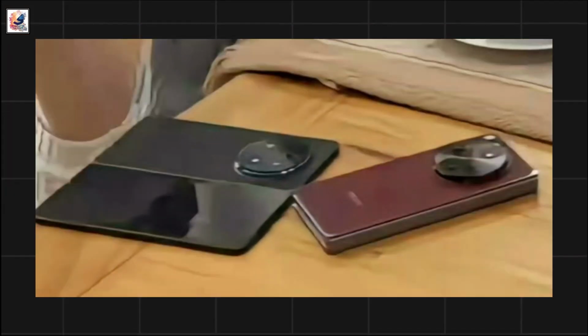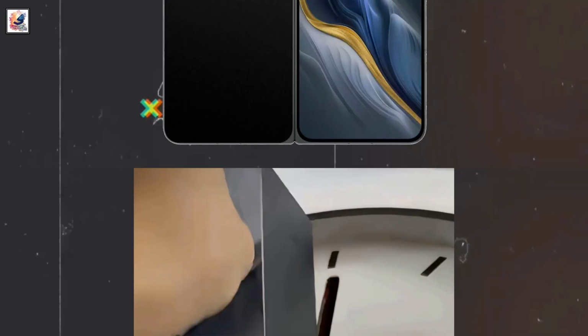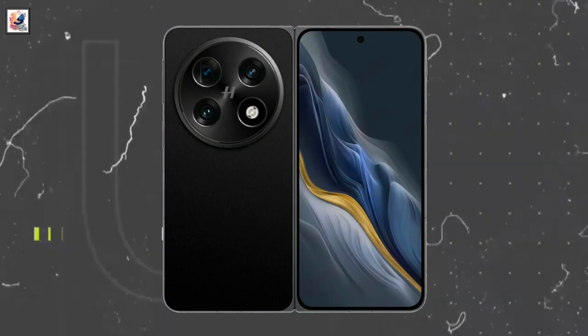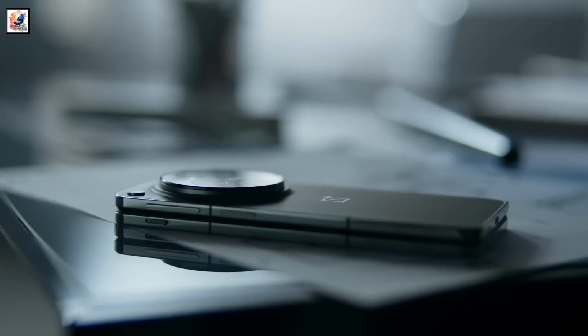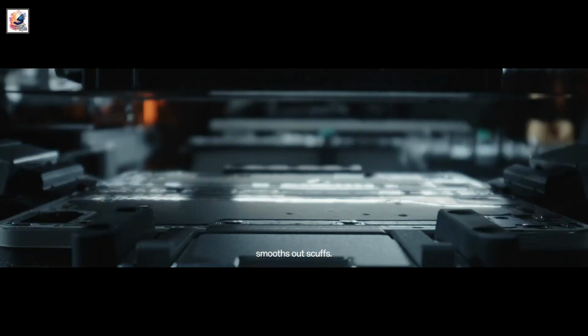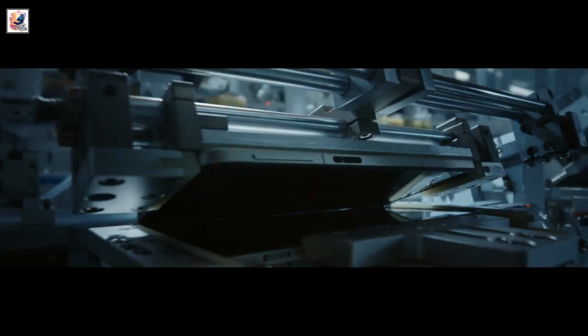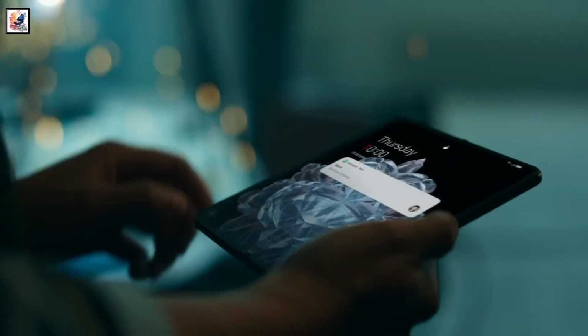OPPO Find N5 real-life images leak. The company has made some changes to the positioning of the camera sensors and LED flash on the Find N5. The camera sensor arrangement is similar to that of the OnePlus 13. The OPPO Find N3 launched in global markets as the OnePlus Open, so OPPO Find N5 is expected to be a rebranded OnePlus Open 2. The device will feature a 6.4-inch external display with 120Hz refresh rate, while the foldable Find N5 will offer an 8-inch main screen with 2K resolution and 120Hz refresh rate.